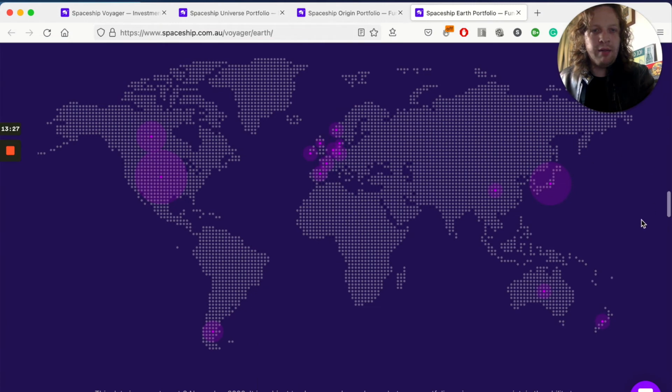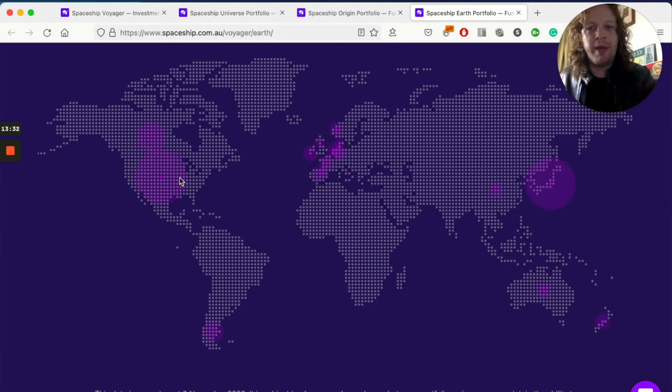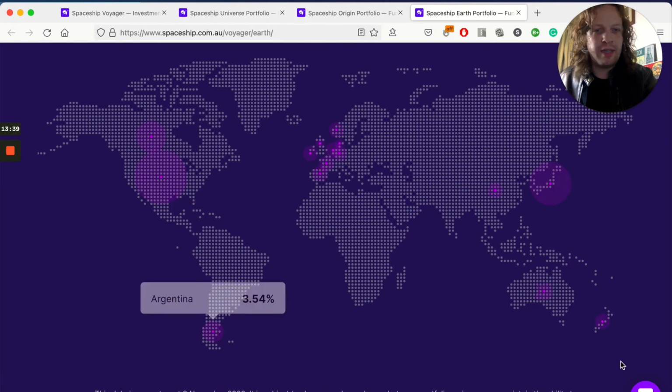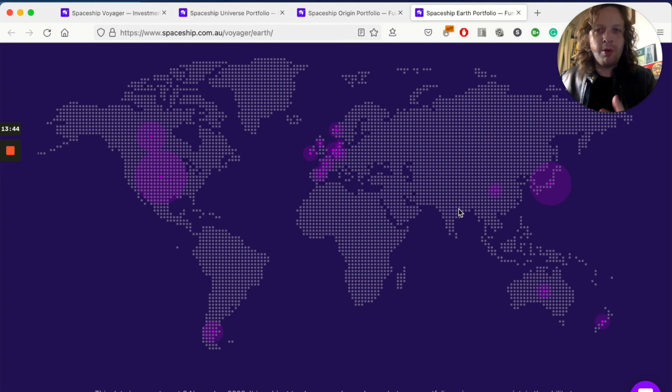And again, we have some very similar investment allocations across countries. Japan, big allocation to the US, slightly smaller allocation to Australia, and some European, South American, and even some New Zealand companies here. So there you go. Those are Spaceship's 3 portfolio offerings.